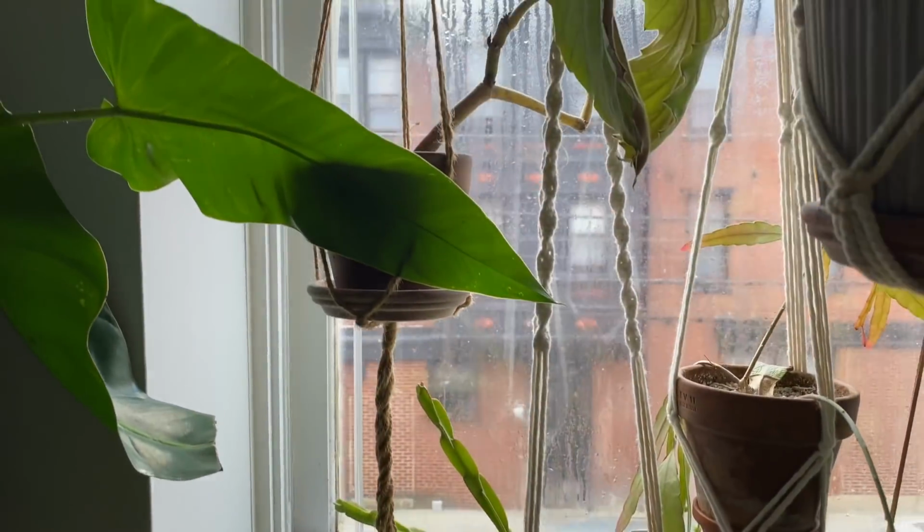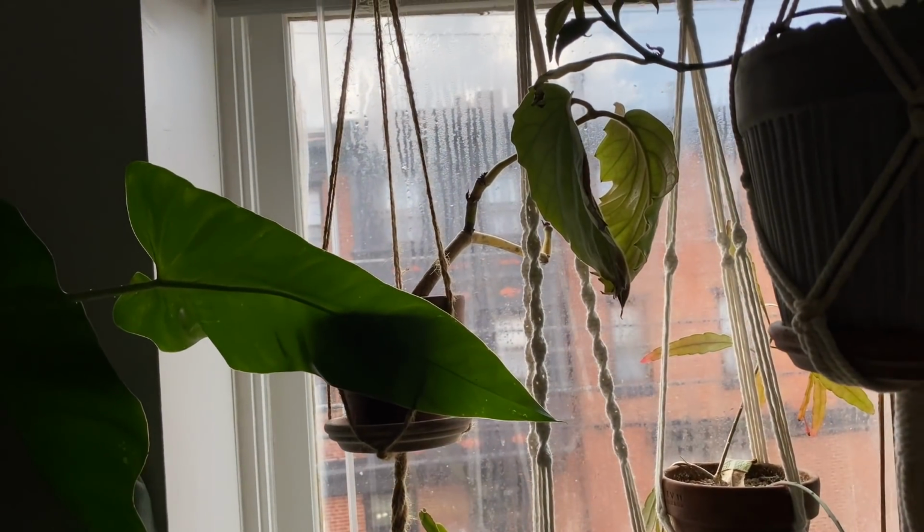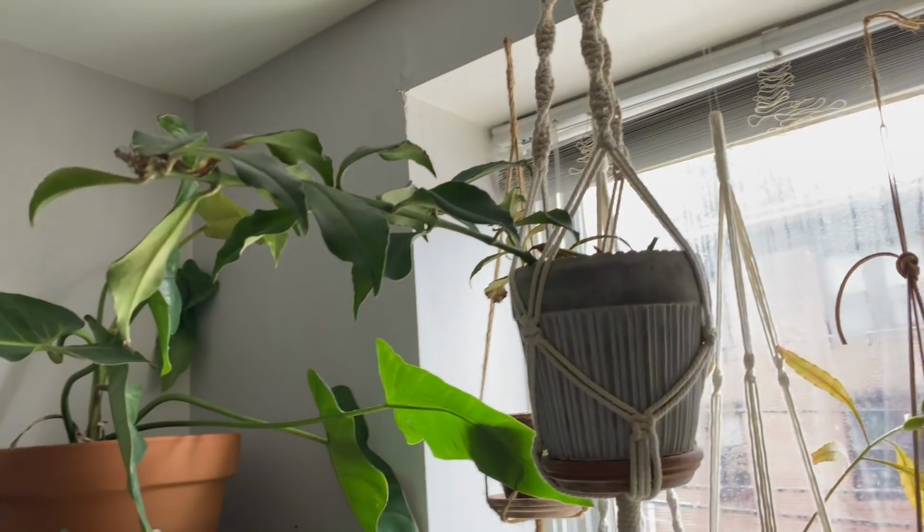And then I do have a Tetrastigma voinierianum back here. This is a small cutting that isn't doing too hot anymore. I think it might be going dormant or something. I'm not too familiar with them yet. It's only been a year or two.